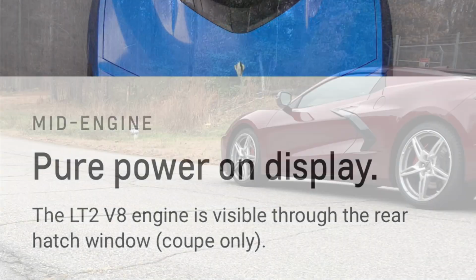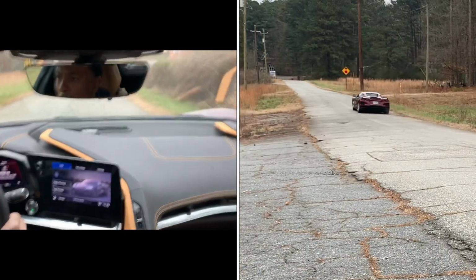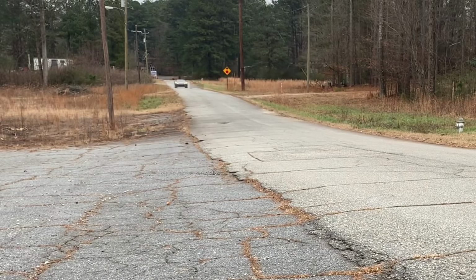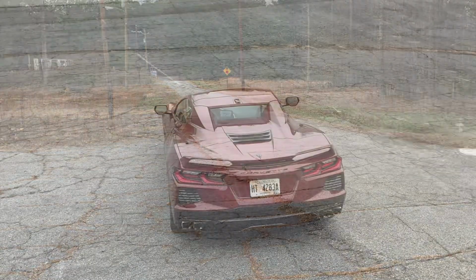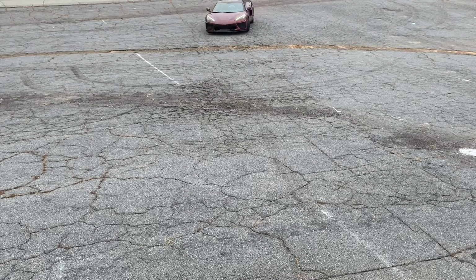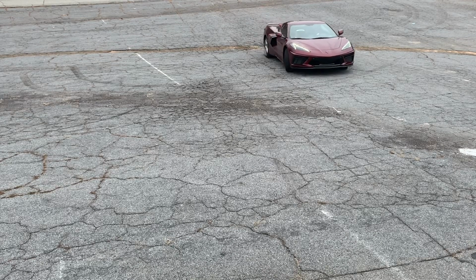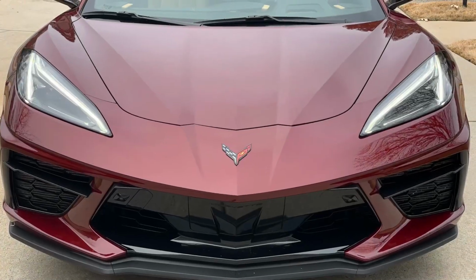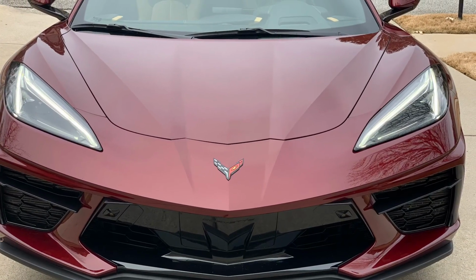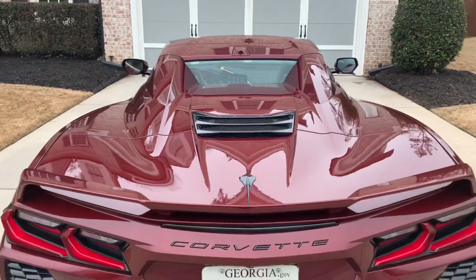Well, because you can't see it doesn't mean you can't feel it. Activate launch control. This Stingray goes from 0 to 60 in 2.8 seconds. And with the Z51 package, top speed of 184 miles per hour. And we're specific to the Z51 with that top end because, as reported by some other outlets like Car and Driver, the Z51 package drops the top speed about 10 miles per hour from the base model because of the downforce and drag brought on by the front splitter and the Z51 rear spoiler.